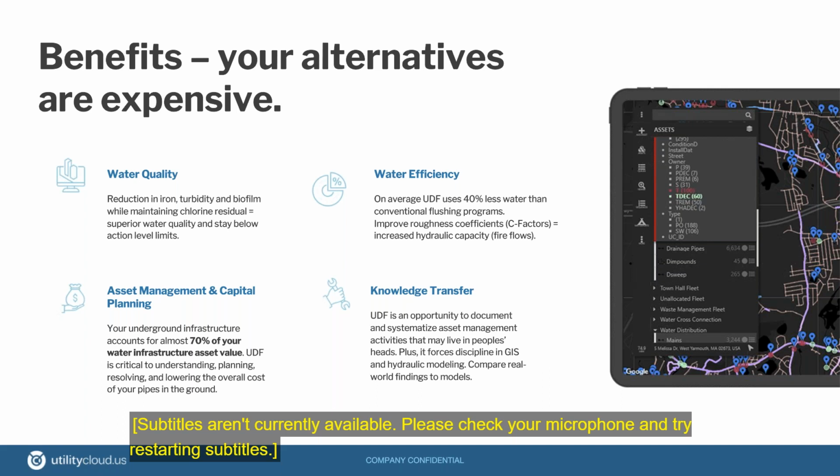Water efficiency gets greatly improved as well, because you get the debris out of that pipe. You're able to improve your roughness coefficients and ultimately create better and more capacity for fire flows. More, get back to what the system was designed to do if there are any obstructions in there. And finally, in the water efficiency area, you use less water. So you're not just generically dumping water on the ground. You're focusing that stream to get a targeted velocity until you reach a desired turbidity level in that segment of line. And doing that using UDF is up to 40% less water usage.